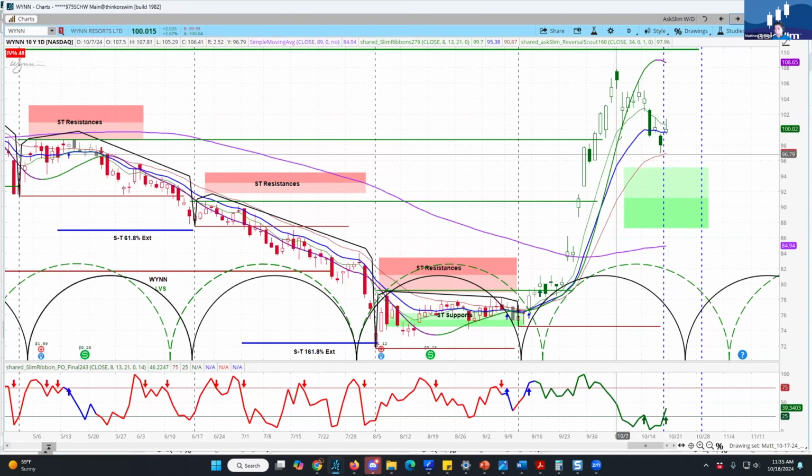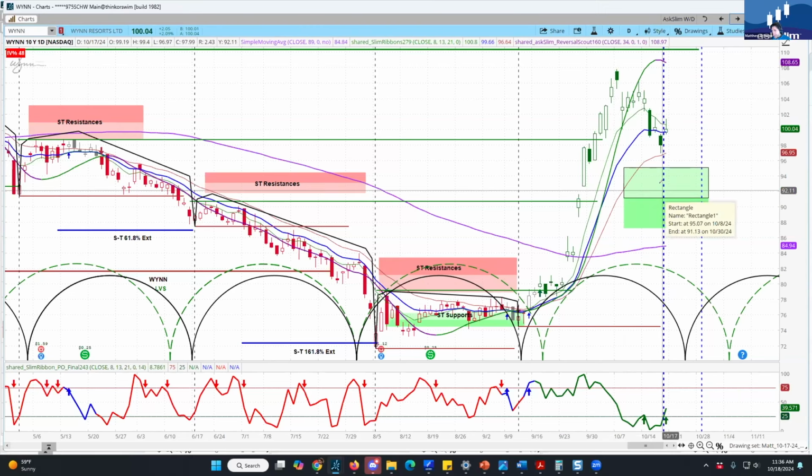Also, what's interesting is there are some valuable momentum insights coming off of the daily chart. Our slim ribbon here, made up of the 3 exponential moving averages, is still in alignment, so that's still showing positive. There are also some positive momentum continuation signals, which you can see here in our slim ribbon PO indicator. However, the reversal scout, which is more sensitive to changes in price action, is currently negative. So when you combine that with the indicated cycle low timing window that WYNN just entered into today, this suggests to me some patience in terms of the long side entry, or at a minimum, you want to consider smaller position sizing until we can see that additional positive price action indicating a likely bottom has formed and the new rising phase is underway.